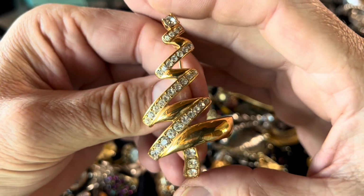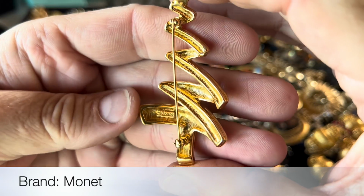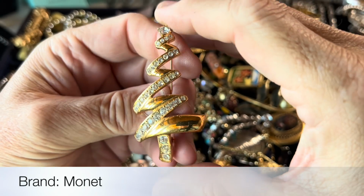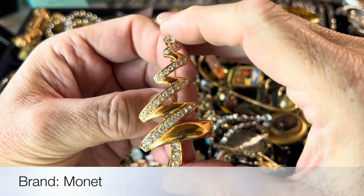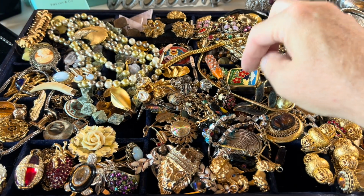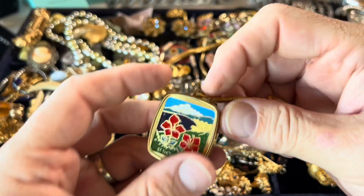So we'll go with this right here. No surprise, this is a Monet. Very, very common Christmas tree design. Monet marked on the back, and it's in beautiful condition. All the rhinestones are there. They are not dead. They're very pretty. Oh, here's the music box right here. We'll end on this one.